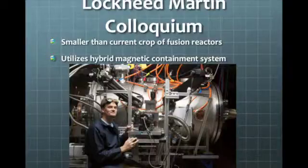One of the current test reactors being produced is being produced by Lockheed Martin's Skunk Works division. It is Colicium, and it is a small fusion reactor, at least in comparison to the current crop of fusion reactors. They have written a couple articles about this reactor, and they have brought up how it is something that could be the size of a dump truck or a pickup truck instead of the size of a building. They haven't released any solid numbers yet as far as power output or what their goals are with this reactor. It seems like miniaturization is really the key here as far as creating a reactor that could be used in more than just a large-scale energy production need.